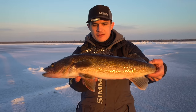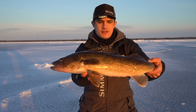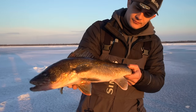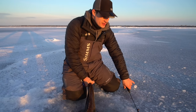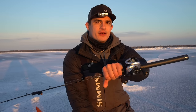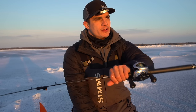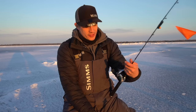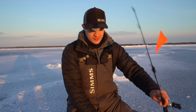He was bigger at first, but just a good fighter. So I have a little flag indicator, and then I leave my bait. I like fighting them on rods, so I leave my spool open, super smooth. They can take it, they won't feel it, and you get to still fight them on a rod.